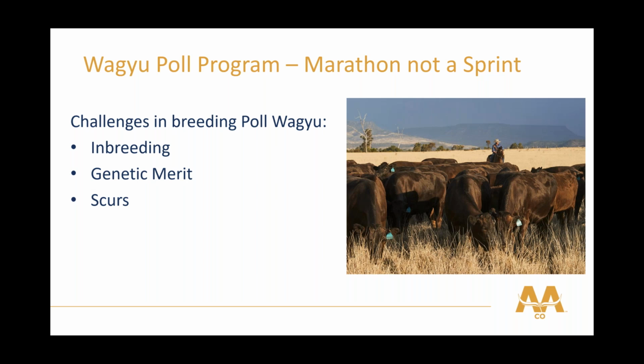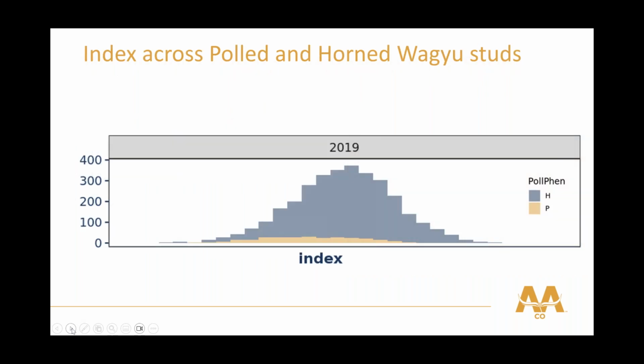So when you're starting from a small base like that, we obviously have a real challenge with inbreeding. We need to manage that. We also have to understand that with a smaller population, we have less selection pressure, and genetic merit can become an issue. And then as the polled program rolls out, just like we saw in those Mitchells, we'll have to deal with scurs and how we handle them in the production system for quite a while.